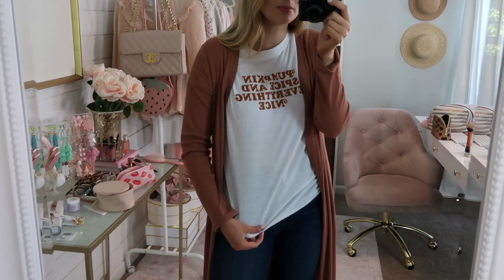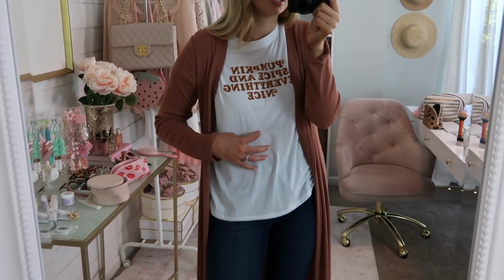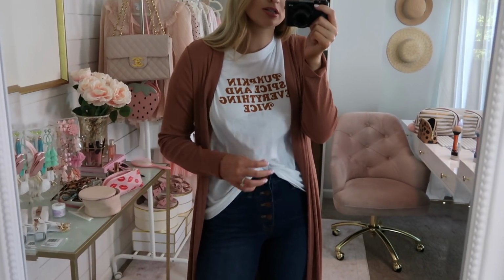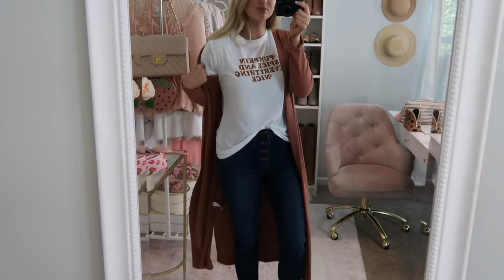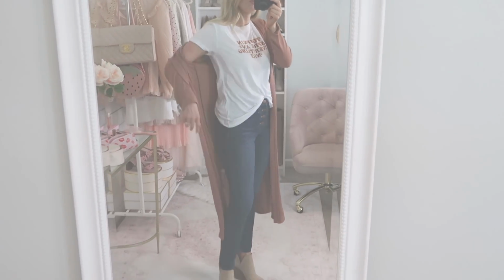It's a soft tee, but it feels a little cheap just because it is thinner. It's kind of heathered. I wouldn't bother wearing a tank top underneath it or anything. Just something I wanted to point out to you guys. And then there is the sleeve length as well.